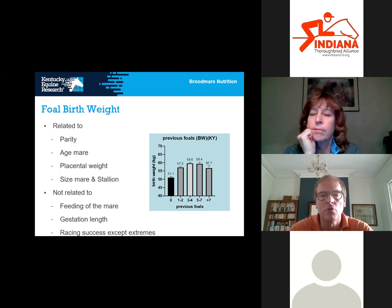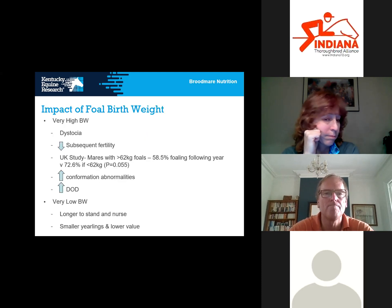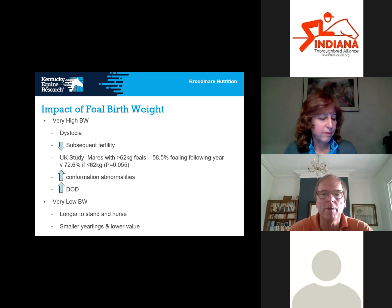And your heavier foals, say above 60, have probably got an increased risk of skeletal disease, developmental orthopedic disease, particularly OCD in hocks and stifles. A high birth weight foal, we've got more dystocia, and that often leads to reduced fertility the following year. So some UK data showed mares that had 62 kilo foals and above had a significantly lower foaling percentage the following year. And I suspect they would also take longer to get in foal.